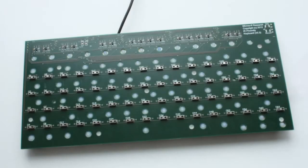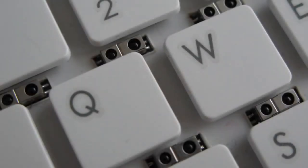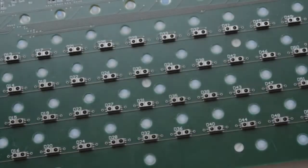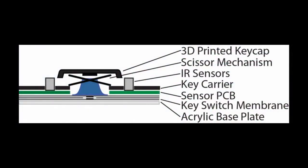A 16x4 sensor array of infrared proximity sensors is interspersed with the keycaps of the mechanical keyboard. Sensor nodes are surface-mounted on a PCB, which is inserted between the keycaps into the silicon rubber membrane, which it sits underneath.